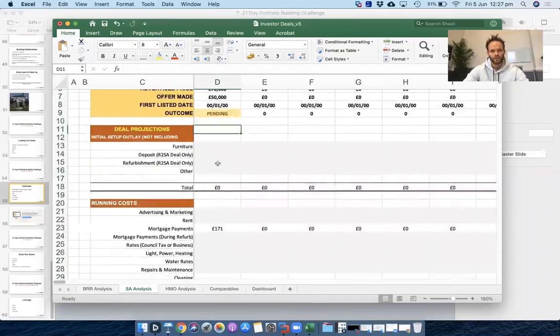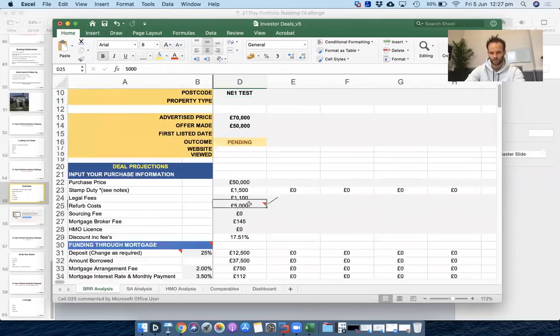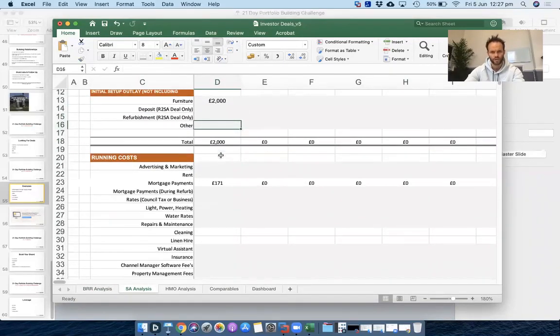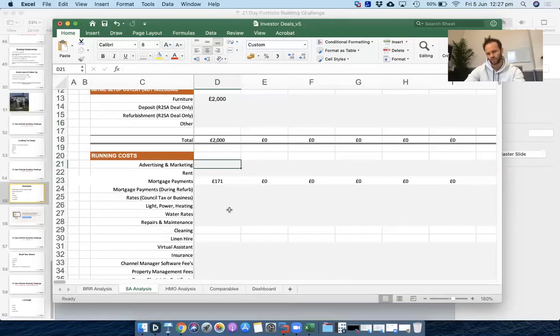So if we're going to run SA, let's say we have to put some furniture in it. If you're going to be paying a deposit, a rent to SA deal only, or a refurbishment rent to SA deal only, obviously if we were buying this, then our cost is in there to refurbish the property. Whereas if this was a rent to SA deal, then we'd only put the cost in here, and obviously if there's any other costs in there. Advertising and marketing, serviced accommodation. So you're typically going to rent on the OTAs, the online travel agents, and that's where you're going to market.